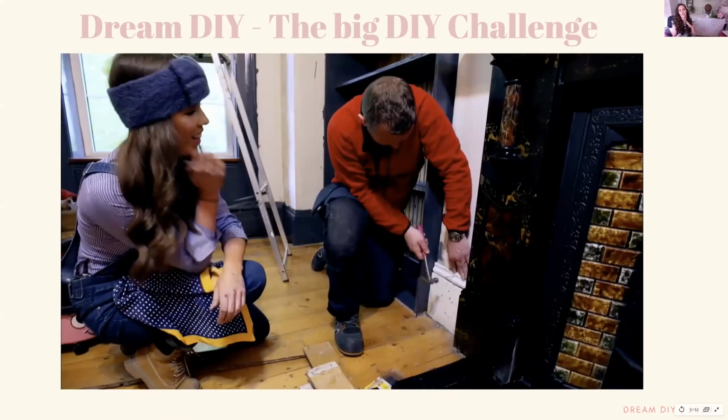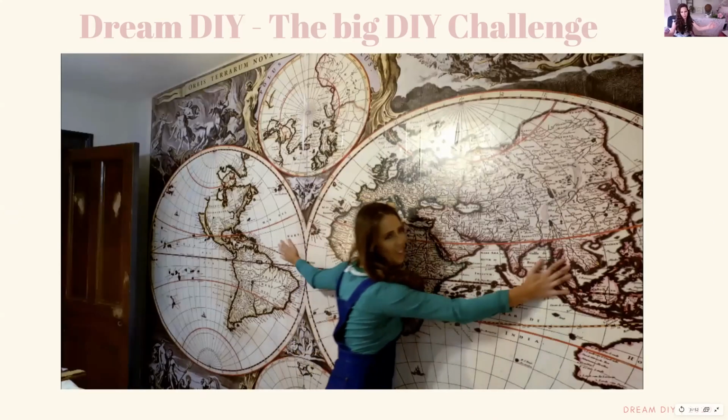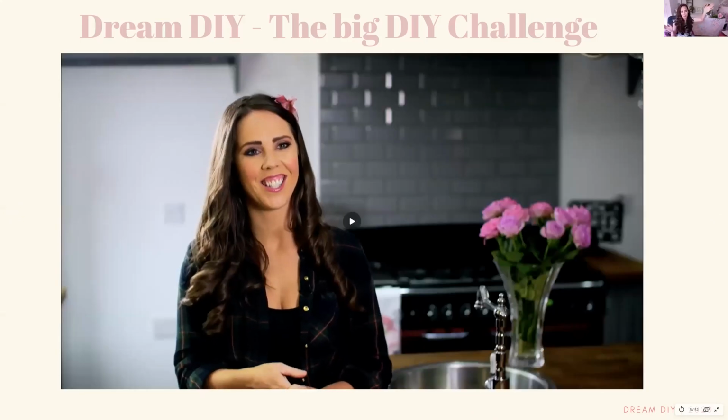I upcycled the old desk, and I got that big mural. I made a bookshelf, I restored a fireplace, I did lots of different things, so it was really, really good craft, and I loved it.